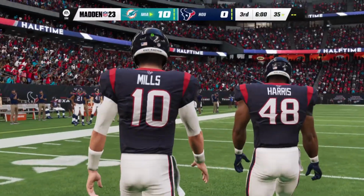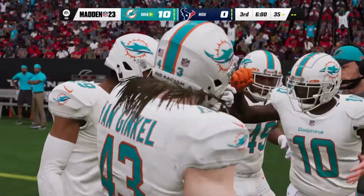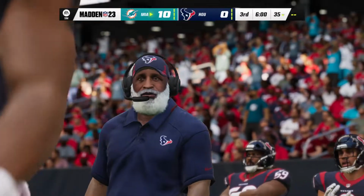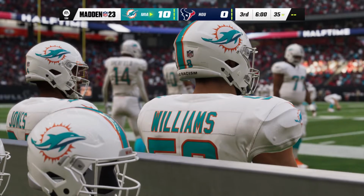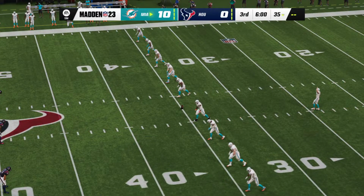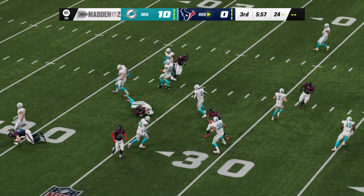All right, Coach, thank you, and we welcome everyone back for quarter number 3. The Texans down on the scoreboard, but they do get the first crack here as we are back underway in the second half. This fielded right at the goal line. And he'll be tackled just shy of the 25.